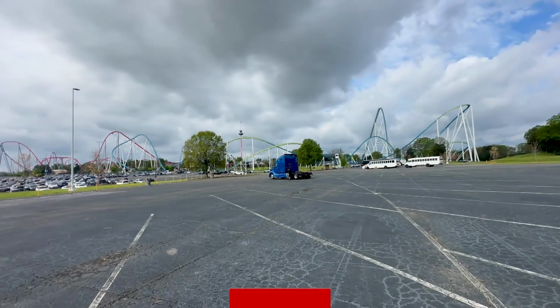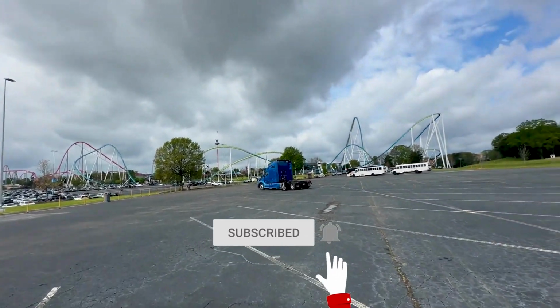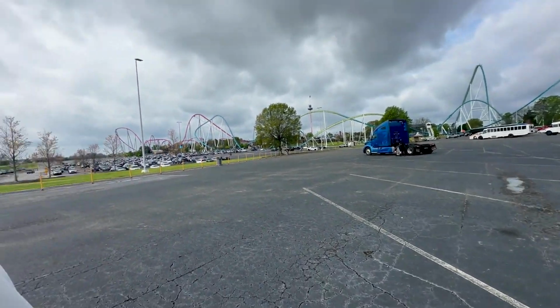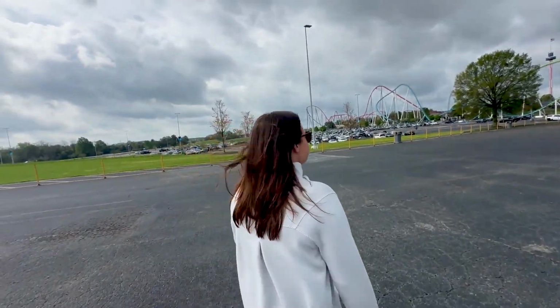Let's do it. As you can see when we're heading in here, it's a little bit overcast today. It was raining this morning, but it looks clear for the rest of the day and about 72 degrees. So it should be really nice, but I'm hoping that keeps the crowds away. It is super windy though. I apologize if there's any wind noise in any of these videos.